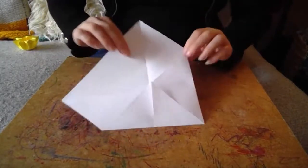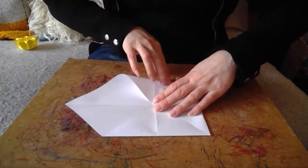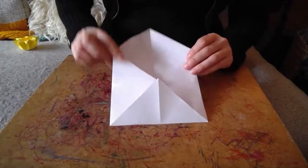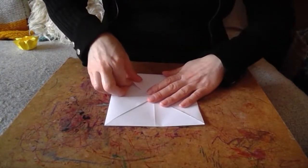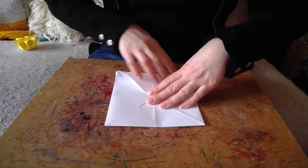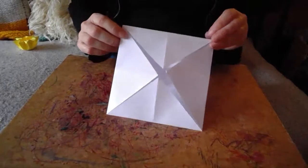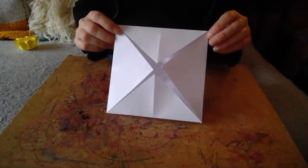And again, the corner to the middle. Very satisfying. Looks like an envelope now, doesn't it? Top to the middle. You'll find out how good your square is, I suppose, by this. It'll be all right. So it should look like this. I mean, just enjoy that structure in itself. Isn't it lovely, the light and shadow?